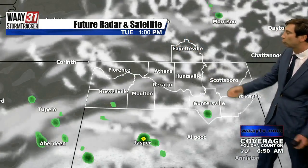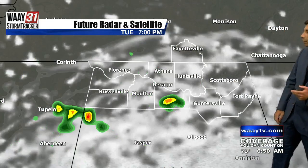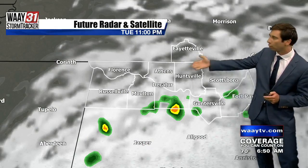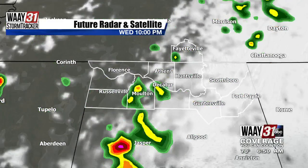12 o'clock today, maybe a sprinkler or two. Better chances for a few pop-up storms by 3, 4 o'clock this afternoon. Most of the coverage should stay south of the Tennessee River, so the Trash Pandas could be okay for this evening. Today might be the best chance of staying dry all the way through the end of the work week, if not this weekend. You'll notice coverage picking up through your Wednesday morning. More pop-up storms developing through your Wednesday afternoon and evening.